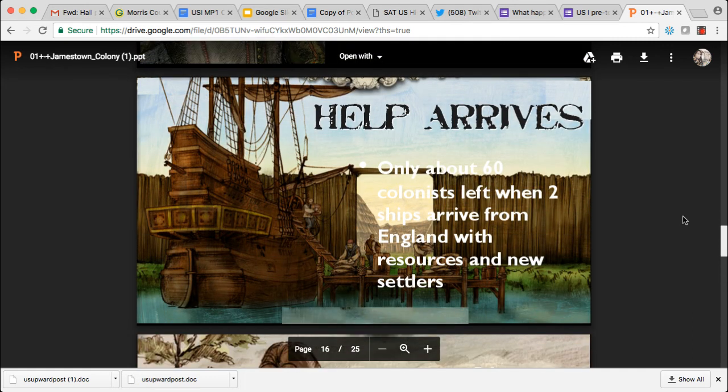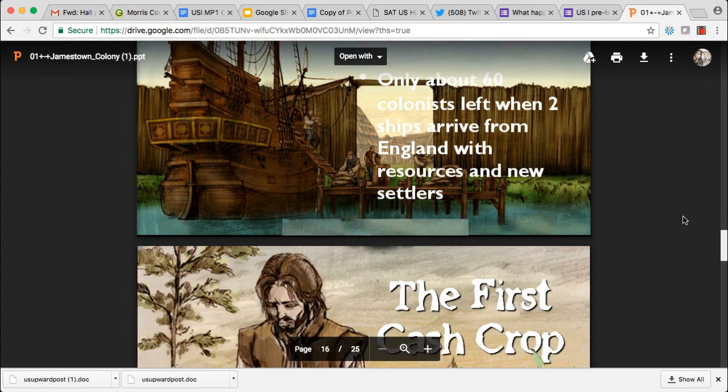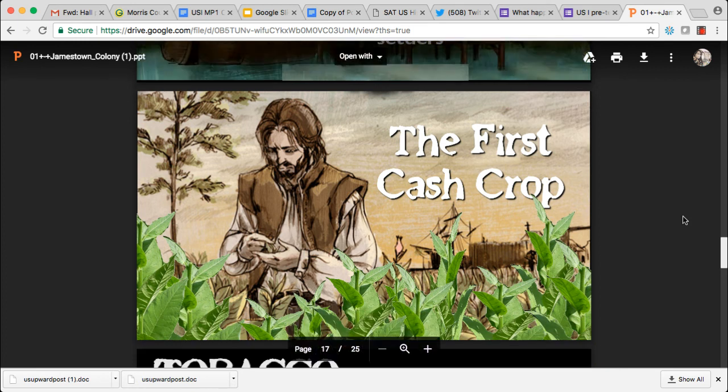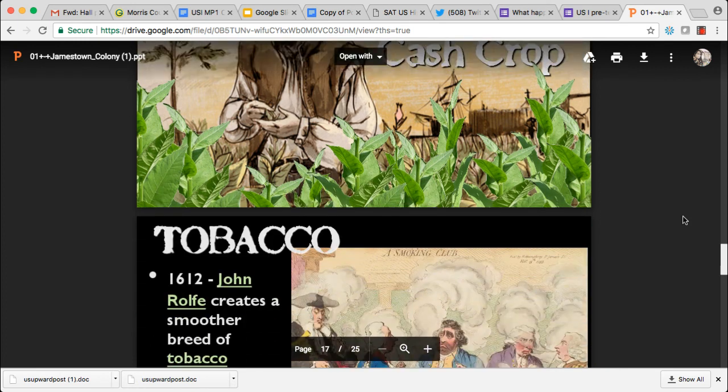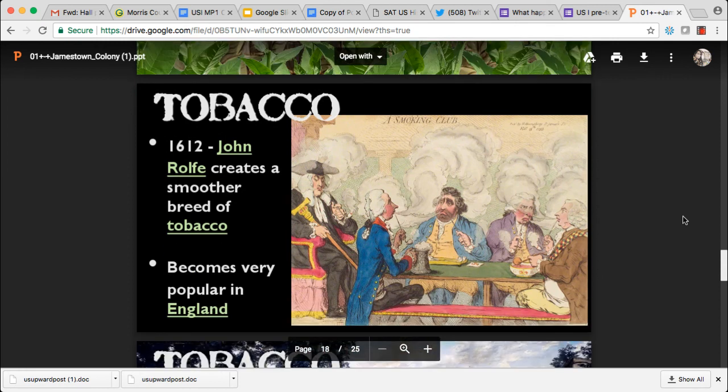Some help did arrive, but as we know, Jamestown did not remain a settlement. It sort of left and came back. Cash crops, which were mostly tobacco at first. Tobacco, there was great demand for tobacco in England. It led to profits and to prosperity, but of course it also led to things like slavery, because there was a lot of land to grow things here, but that meant, well, we need labor, and there weren't a lot of labor to do so.